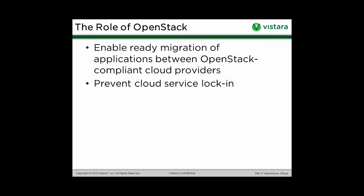So the emergence of OpenStack is a very positive thing because it will minimize switching costs and maintain good competition between cloud vendors to the benefit of their enterprise customers.